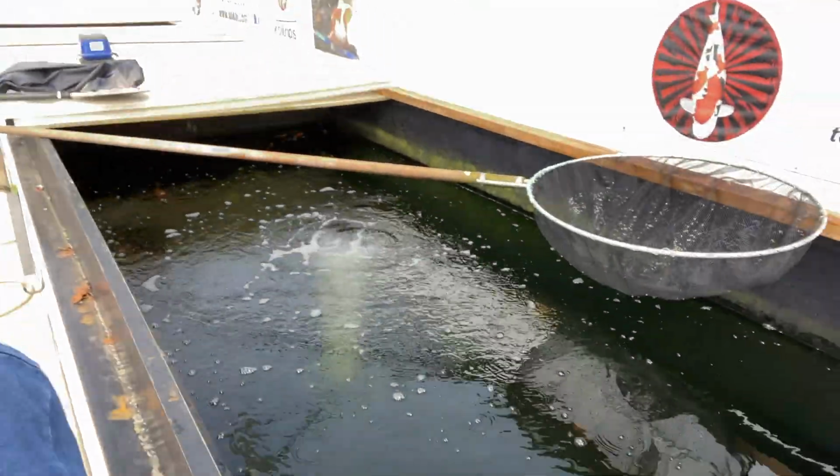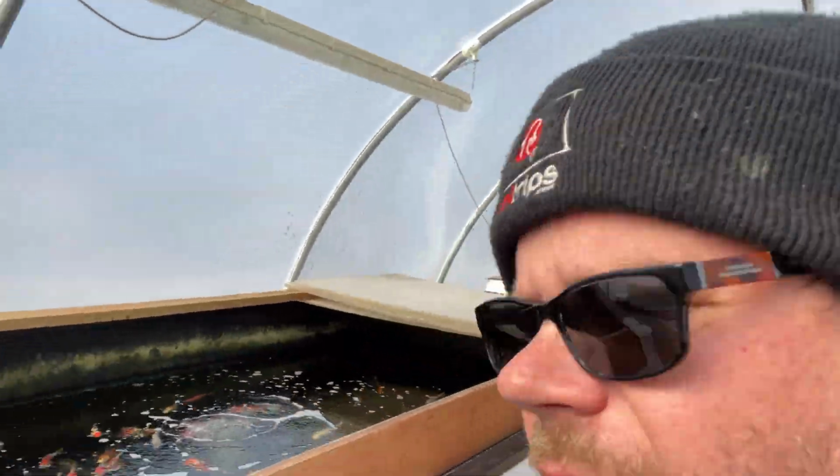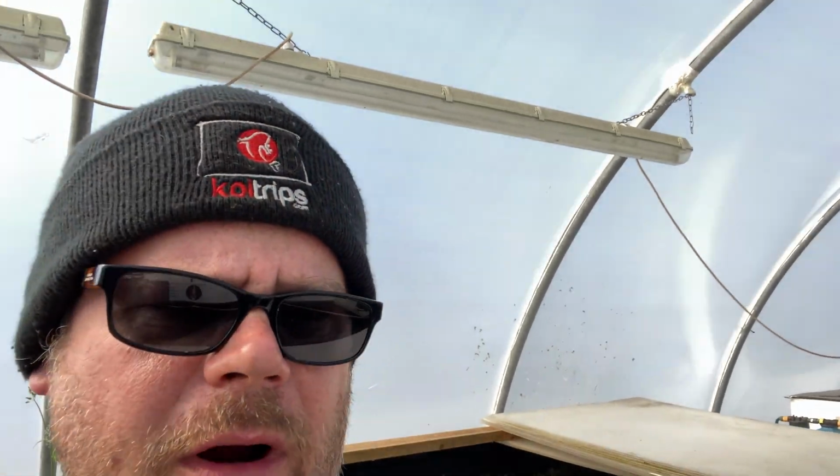So, as you can see in this pond now, a couple swimming around, that's about it. And then we still have this pond. Because a lot of the koi that we sold on the pre-deal are in this tank, what we're going to do now is use the pond that we've just emptied, and we'll probably split these in half to give them a lot more room.